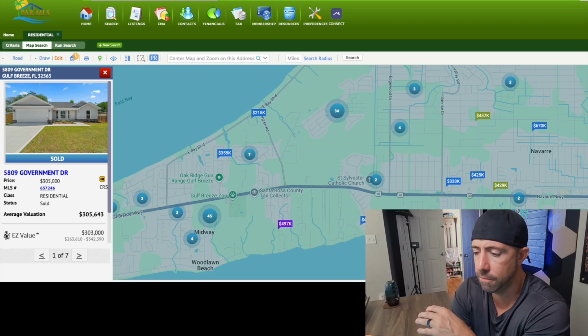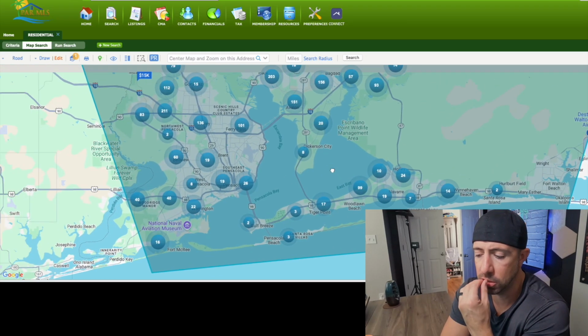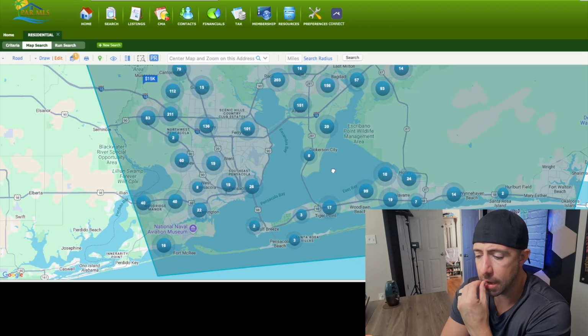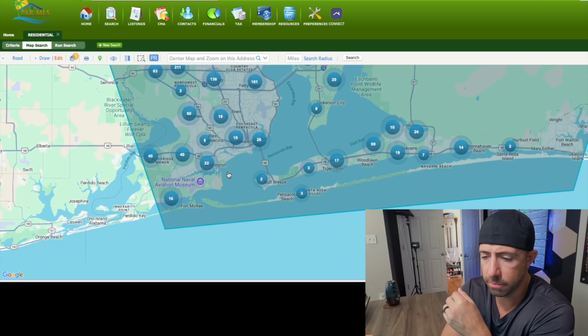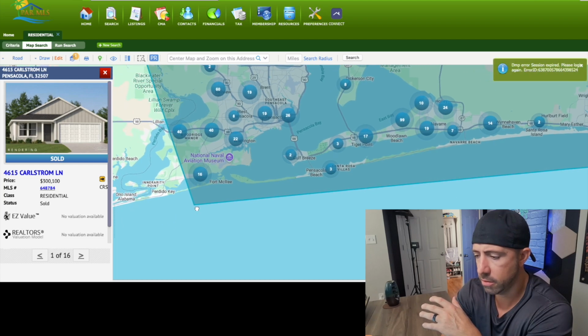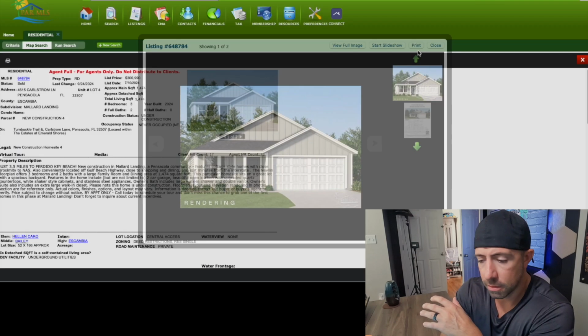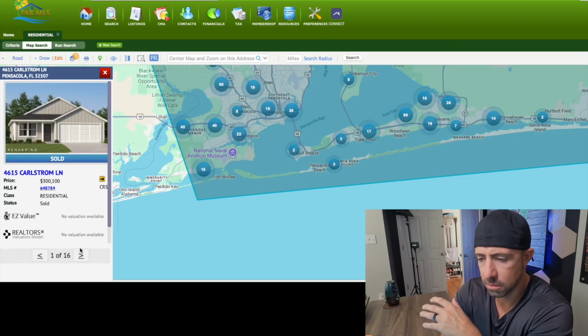So it's interesting looking at this map, and I really want to walk you guys through the map when we are looking at a lot of this stuff. You can kind of see going over a little bit more towards Perdido and all that stuff right here. So the 300s. It's just like, oh, they don't have very many pictures. That's not going to help us. Let's look at some other stuff here. Yeah, it's all kind of the same.